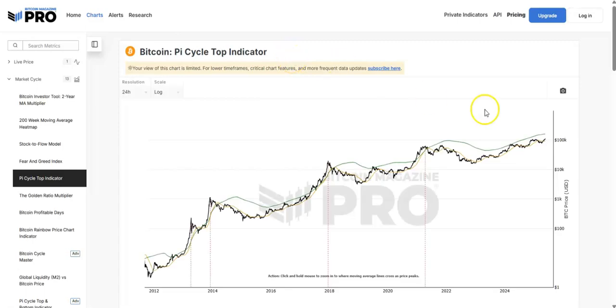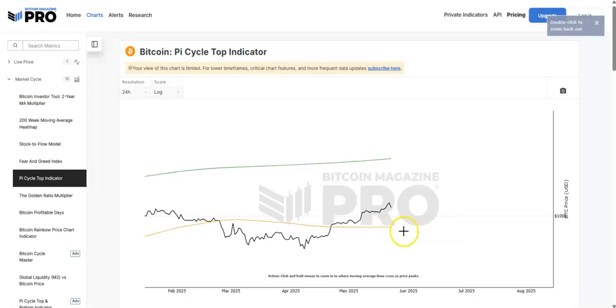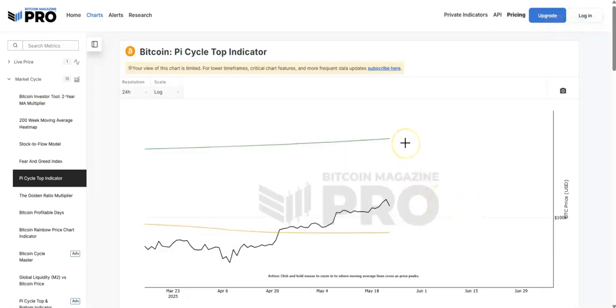Now the Pi Cycle top indicator, guys, this is the best indicator in my opinion. It does look like it wants to curve back up. What do you think? I can zoom in all day long, but nobody has answered my question yet.